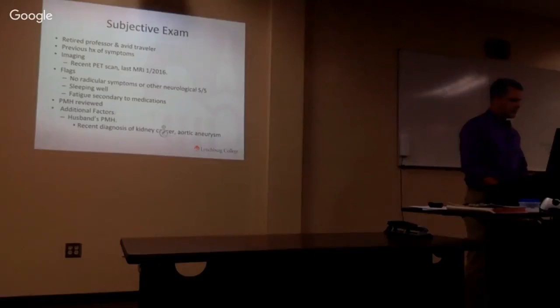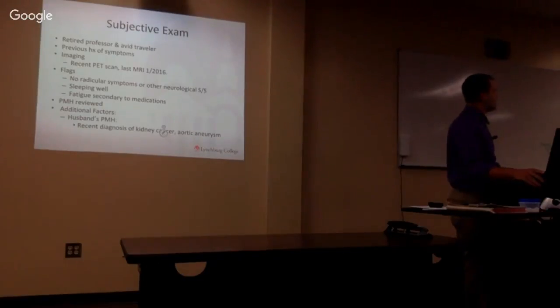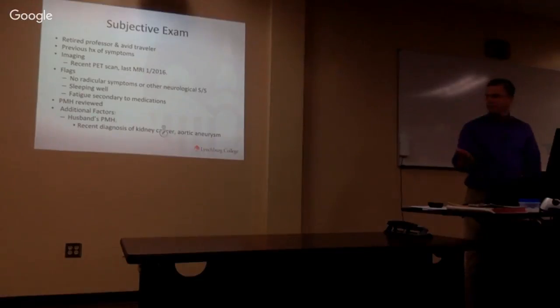I'll get more into that with the goals. And then we also talked about osteopenia. She does have some osteopenia. She had a recent bone scan, and she did have some low scores related to the lumbar region. That's a whole lot going on, a whole lot that could be playing a factor in regards to her pain and perception of her pain.